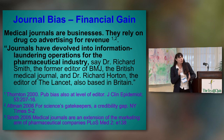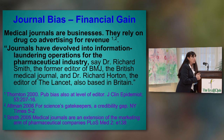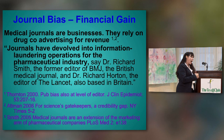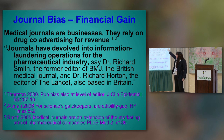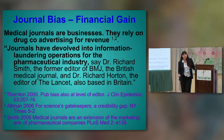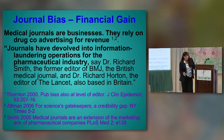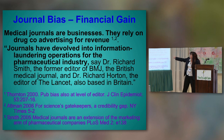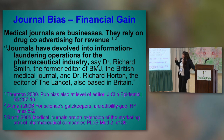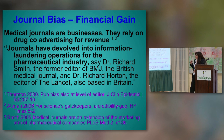So needless to say, this leads to economic incentives advantaging publication of drug company favorable articles by mainstream medical journals. And so in fact, at least 4 editors-in-chief of major medical journals have penned tomes decrying the inimical impact of industry influence on medical publishing, including Richard Smith, the former editor-in-chief of the BMJ, Jerome Kassirer, a former editor-in-chief of New England Journal, Marcia Angell, former editor-in-chief of New England Journal. I think Richard Horton has, and I think there's at least one other person who has. And as Richard Smith and Horton were said to have said, and I'm putting in quotes because it was in the article, but I don't know which one of these is allegedly quoted, journals have devolved into information laundering operations for the pharmaceutical industry, say Dr. Richard Smith, former editor of BMJ, the British Medical Journal, and Dr. Richard Horton, the editor of The Lancet, also based in Britain.